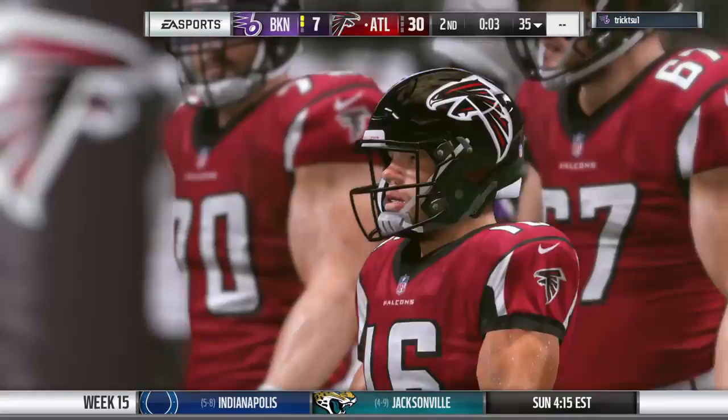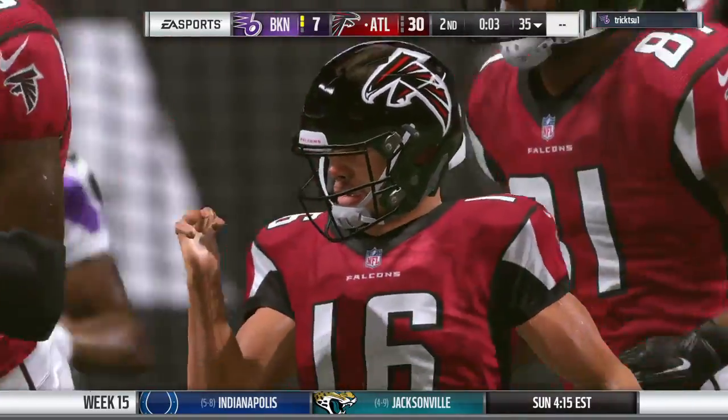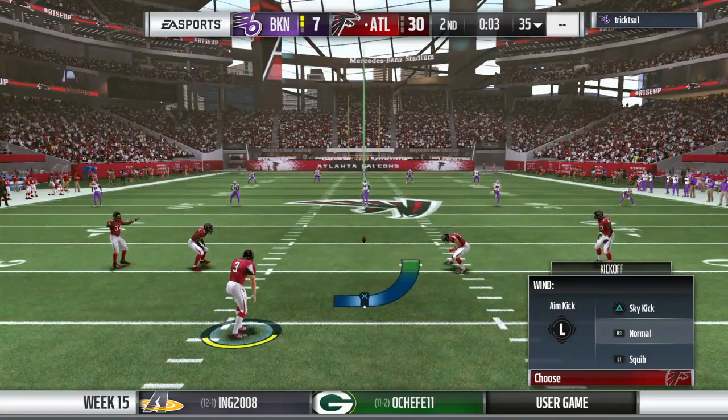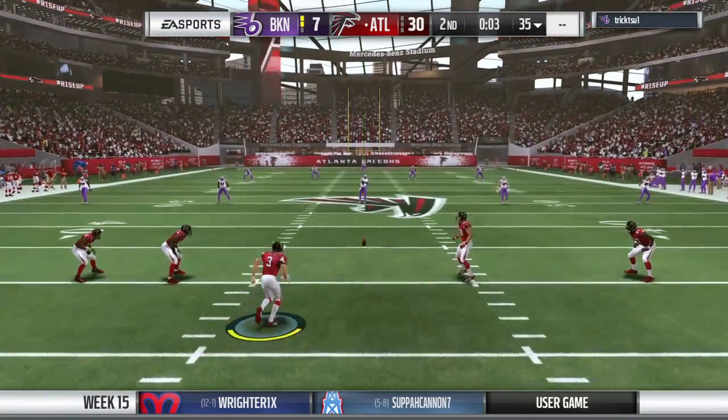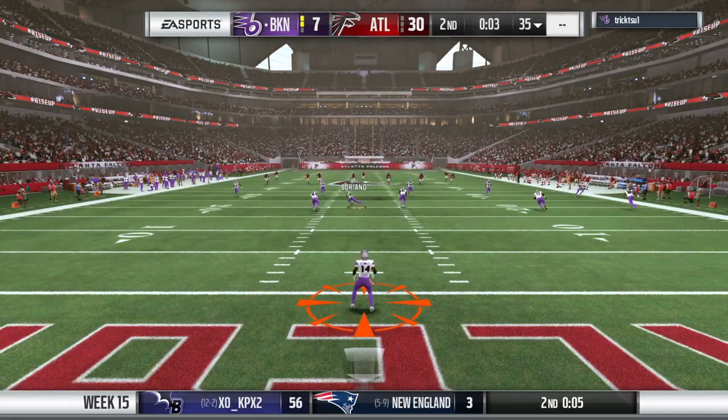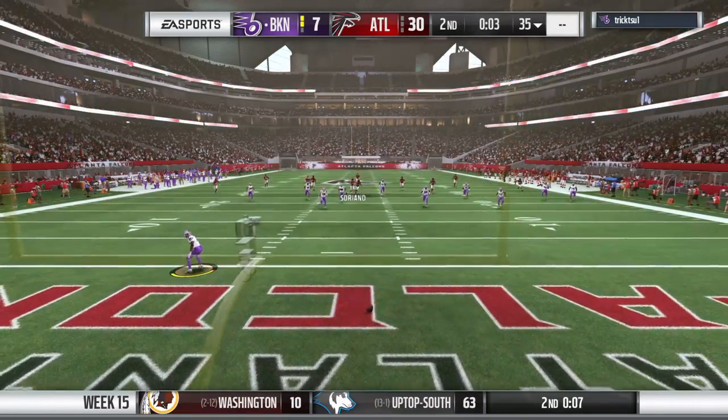Yeah, able to extend that lead, and you always say it, that can totally change the complexion of half number 2. Yeah, it changes your morale, changes your outlook. But even before that, let's see if they decide to squib kick or what they're going to do on the kickoff, because you don't want to give up a big play right before the half ends. Good point.